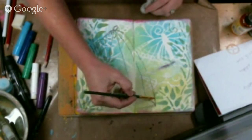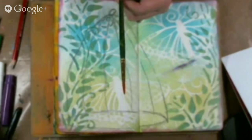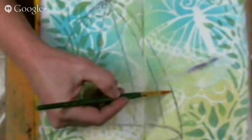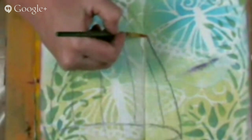And now I want you to notice this. You see this? Let me see if I can come in a little closer. Hold on. I have just a thin paintbrush with just a little water on it. And see how, as you add the water to it, it makes it look like you've painted that line. See the difference? It's subtle, but it's a really cool effect.